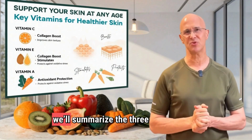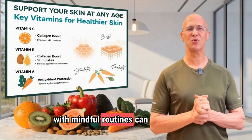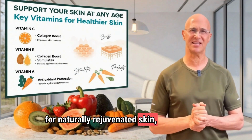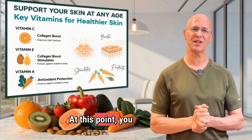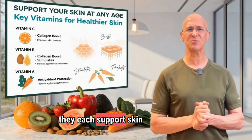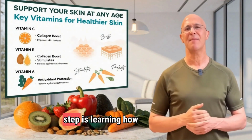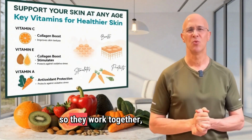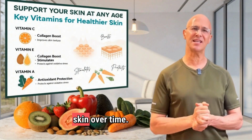In the final section, we'll summarize the 3 daily rules and show how combining these vitamins with mindful routines can create a lasting foundation for naturally rejuvenated skin, building on the work you've done with vitamins C, E, and A. At this point, you understand the individual benefits of vitamins C, E, and A, and how they each support skin structure, protection, and renewal. But the final key step is learning how to integrate these nutrients into a daily routine so they work together, creating a system that promotes smoother, more resilient skin over time.